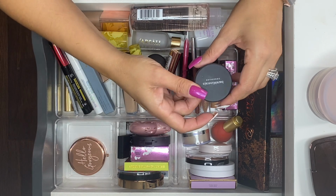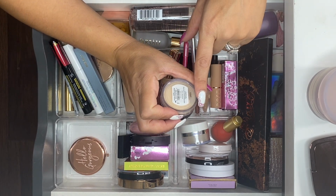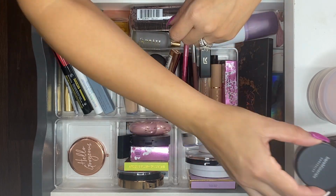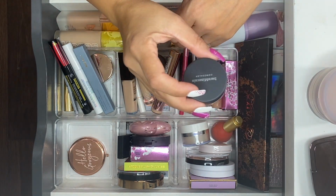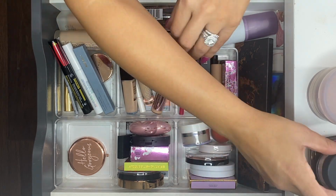And then the last one I had in here is by Bare Minerals. This is the Well Rested concealer. I do use it to set my concealer actually for a little bit of added brightness. It is pretty good. It does definitely brighten, but it does settle in fine lines, so I gotta be careful which concealer I'm using and which one I'm setting it with, you know, that kind of thing.